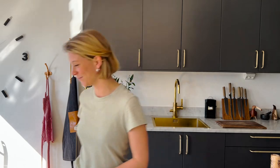My stepdad actually has a waffle iron that goes into the campfire, so it's a camping food and it's also extremely Swedish. So to do that, I need to do some preparations. So let's get started.